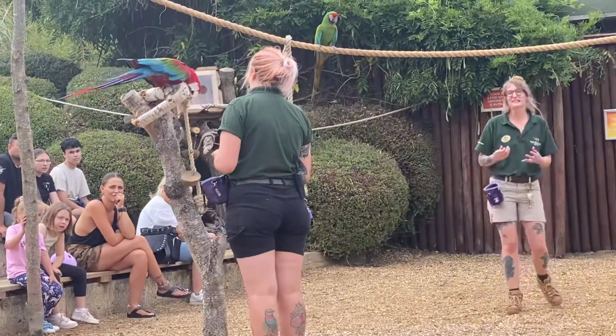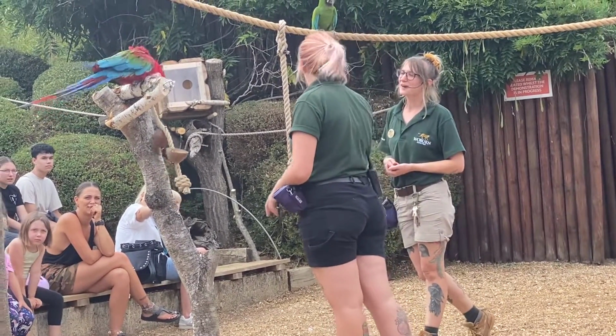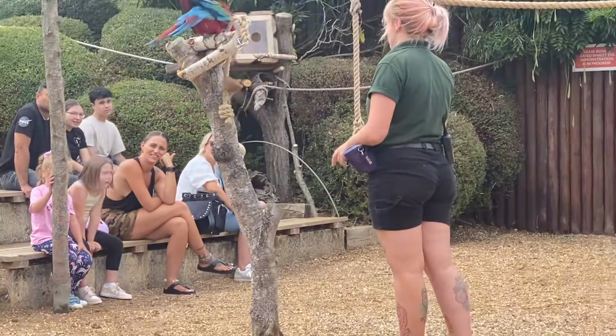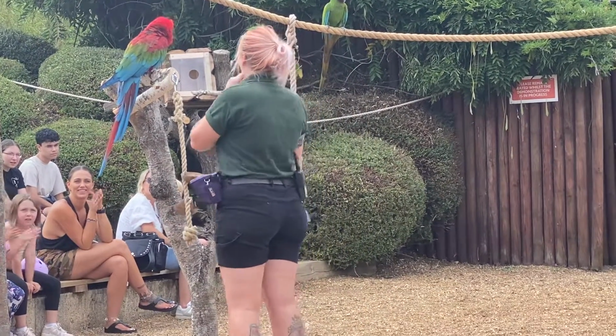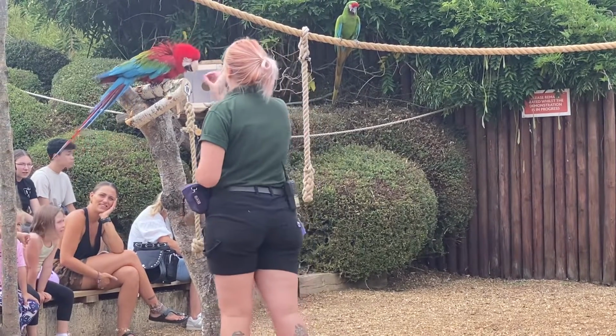So this is a great way to show you guys natural behaviours that our parrots would do out in the wild. As you see Wilma there, she's pulling up that coconut pot. She's using her beak and her feet together in order to get to the nut. That's a really good thing that she's done there, because that's a brand new environment for her to start playing with. So that's actually really good for Wilma.